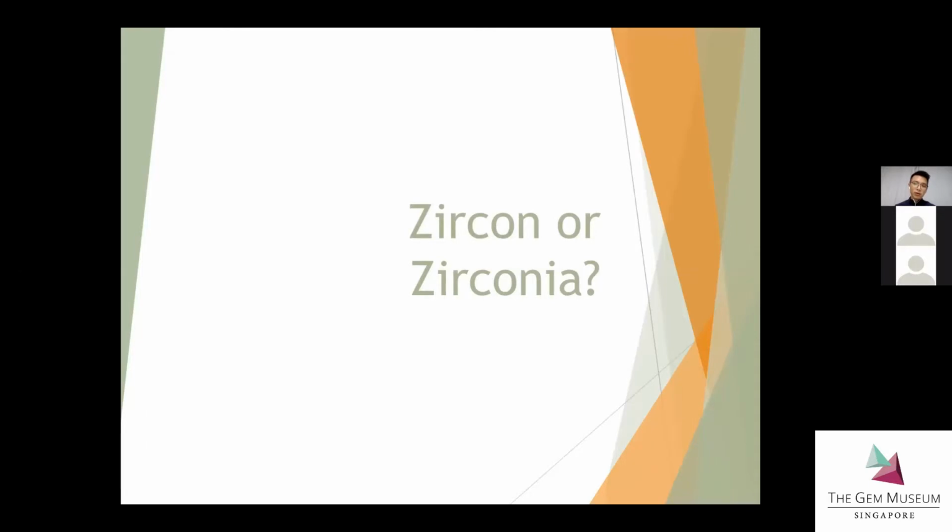Zircon or zirconia, you might ask. These two have been creating confusion in the public for a long time, I would say. Despite a lot of trade and gem experts giving their thoughts on the differences between these two, there are still many people who are confused. Why do they have similar names, and why are they alike? To be fair, if I were not a gemologist and I went out into the market or a retail outlet and saw these two things side by side, I would definitely be confused as well.